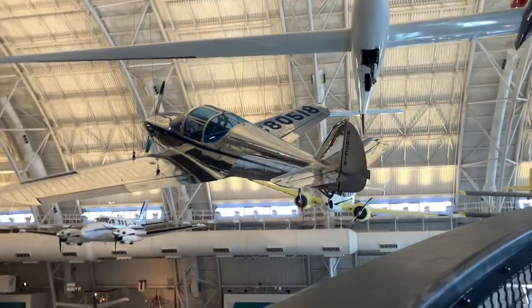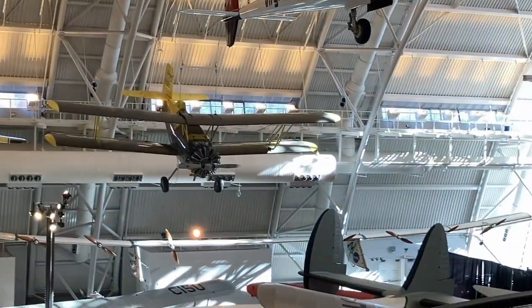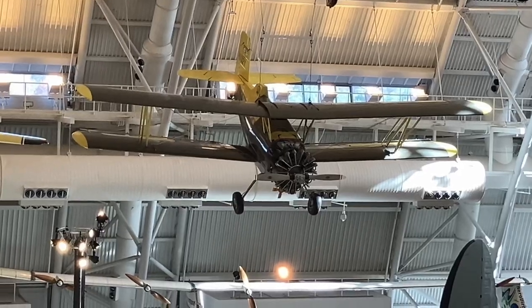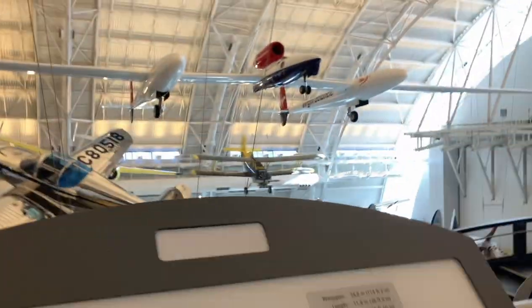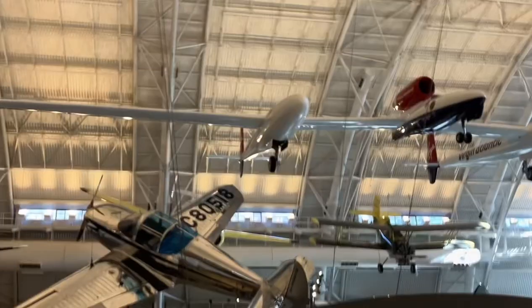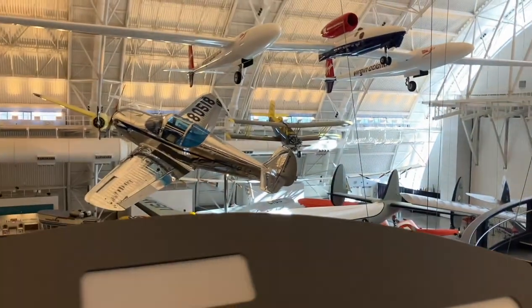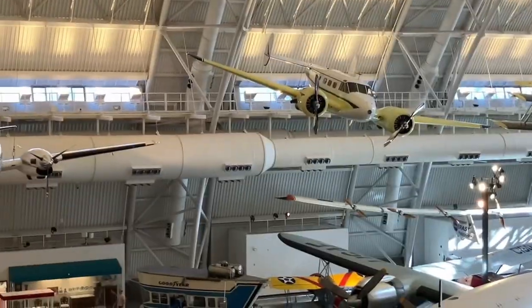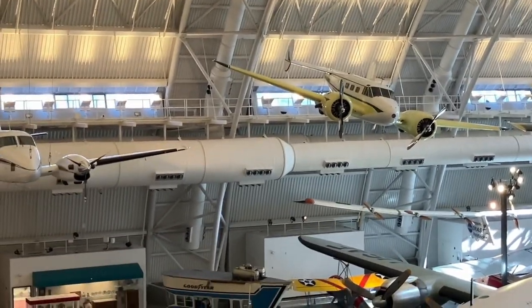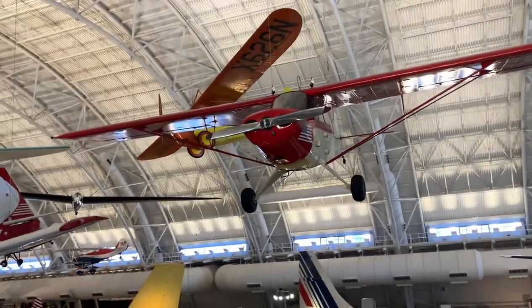And then you have this cool looking silver plane. Alright, and we have a new addition, which is the Grumman G164 AG-Cat. And then you have the Virgin Atlantic Global Flyer. That's what this is right here. And then you have the Double Eagle 2 blue, the balloon thing, the Globe Swift GC1-A. Then we have the Waterman Aeromobile and the Beechcraft 18. And then the Piper PA-12 Super Cruiser City of Washington.